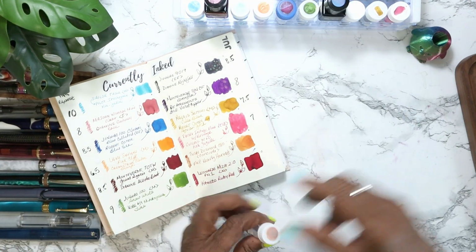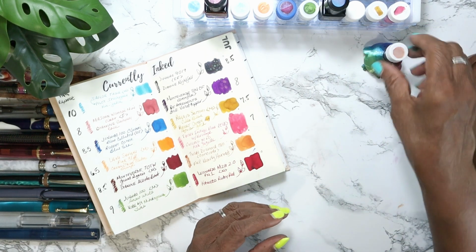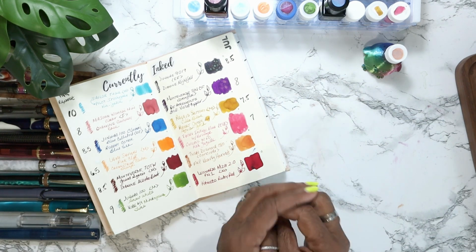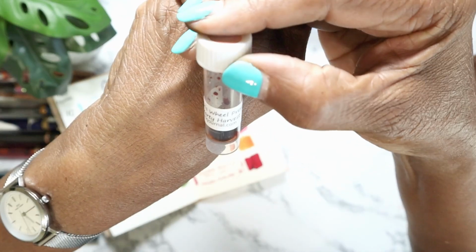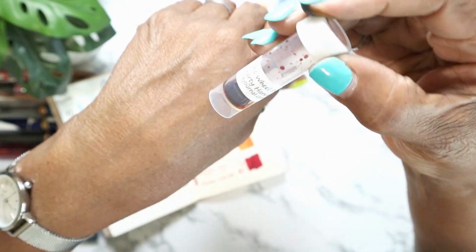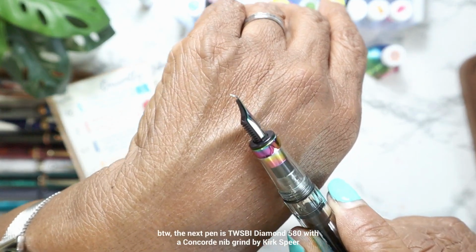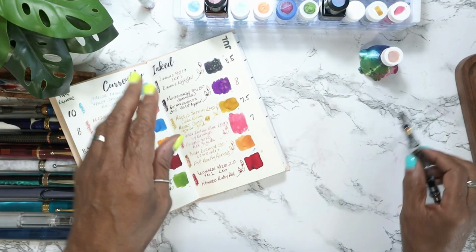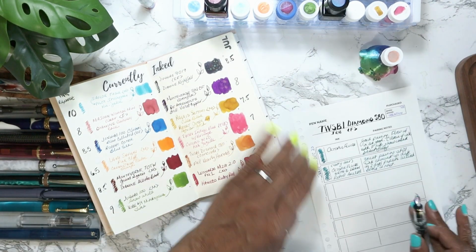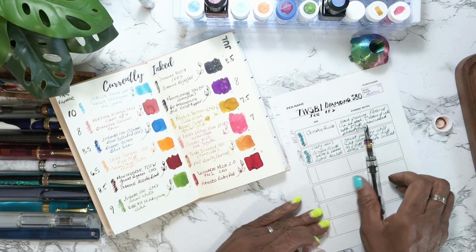Next one up is, which was a surprise for me, I don't even know if I'll have enough to write with. I'm not necessarily a fan anymore of Ferris Wheel Press inks, and the pick was Ferris Wheel Press Hearty Harvest. And you can see how much ink I have left. The Concord, because, I don't know if you can see, it points downward. Look at that nib. That's the iris nib. Where's the sheet? TWSBI Diamond 580. Okay. Let's see if I can get some ink. I hope I get some ink.